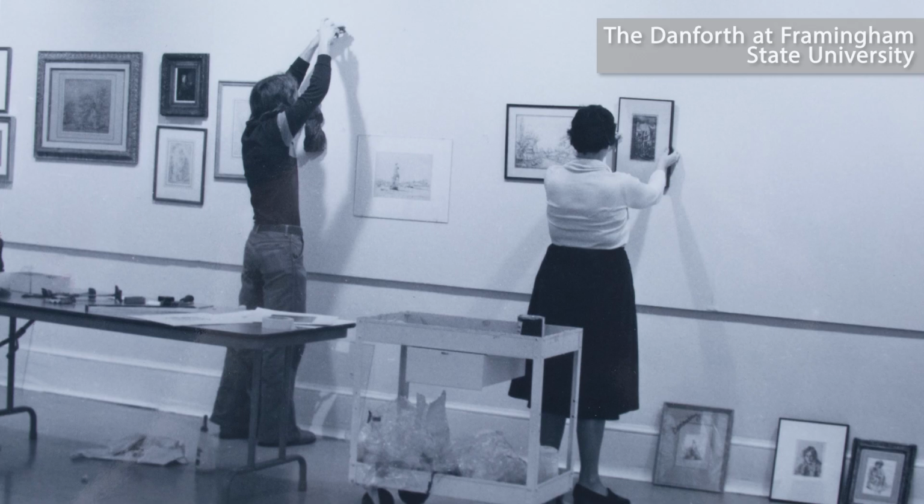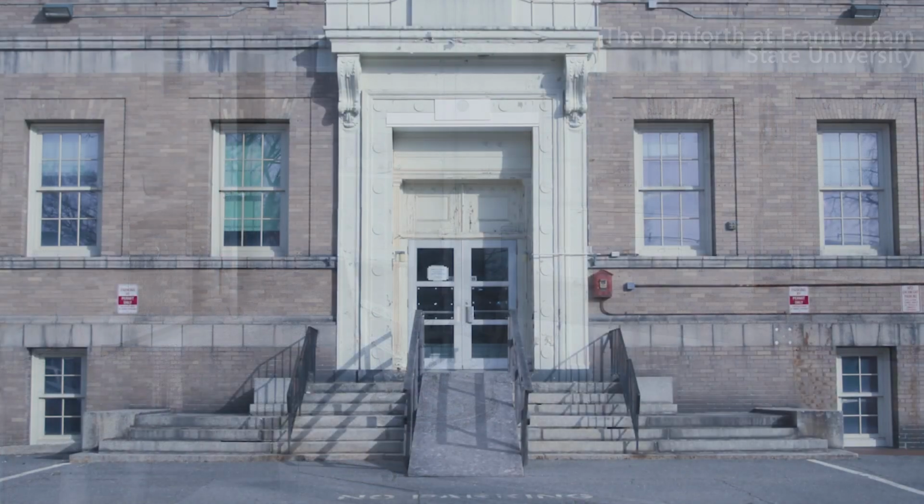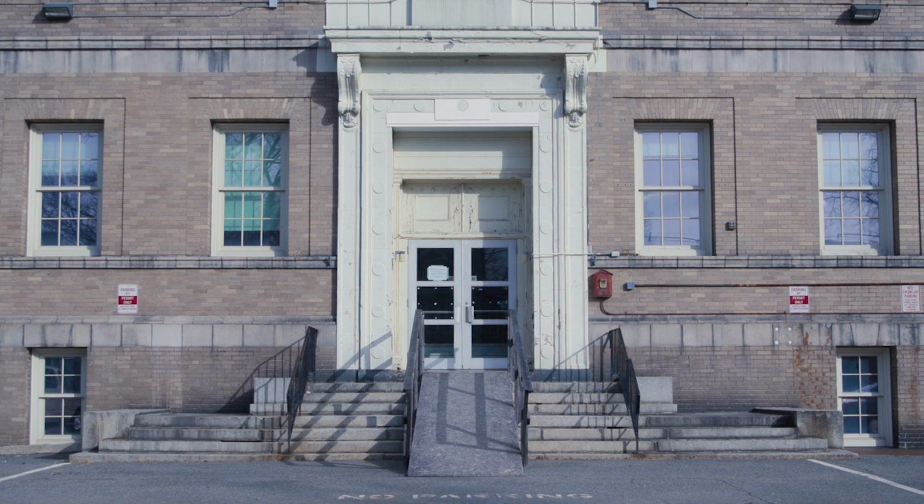Their downtown building welcomed thousands of visitors yearly and was home to many unique exhibits and classes. But despite their success, they were evicted in 2016 due to the building's irreparable state. It reached a crisis a few years back.